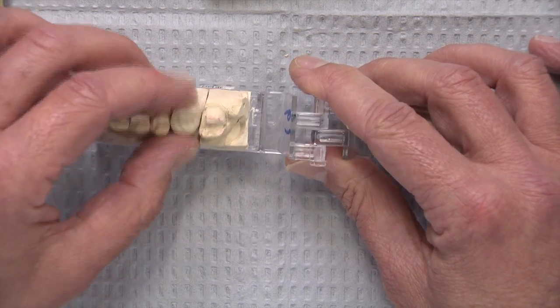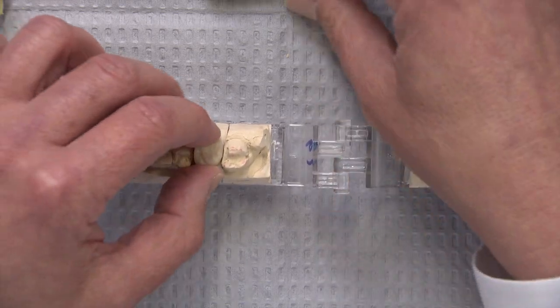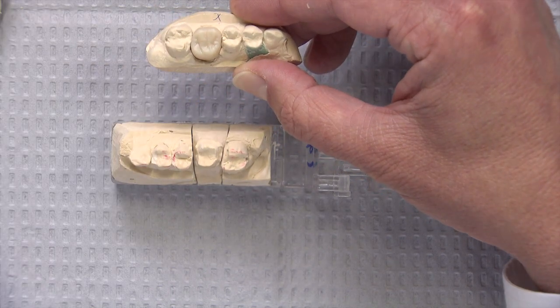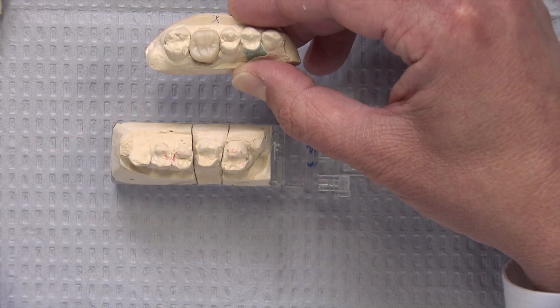And we've got an issue here as it goes onto this model. We looked at this for a second and said, wait a minute. We put it on here and we go, okay, that looks good. The buccal cusp tips line up. This is tooth number 3. Here's our occlusal lingual groove, the OL groove, coming out to the lingual.